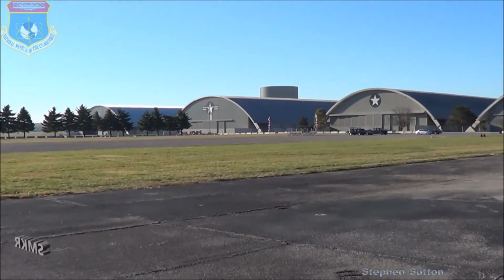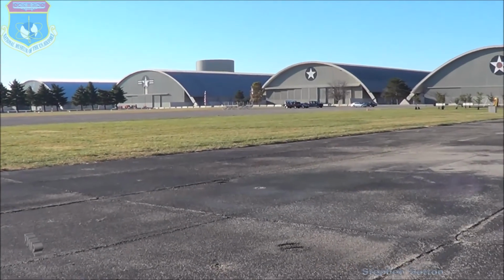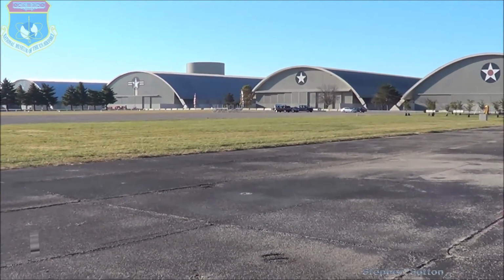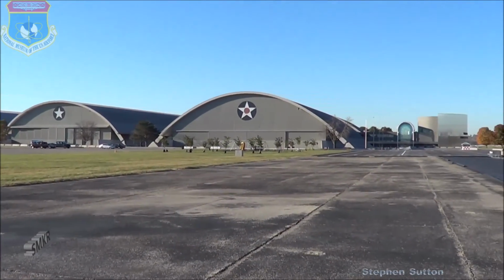Here's another view of the museum. You can see it's four large, very large buildings. The third one there with the round part of the building on top is where the missile display is. We will be going there because I used to work on those too.